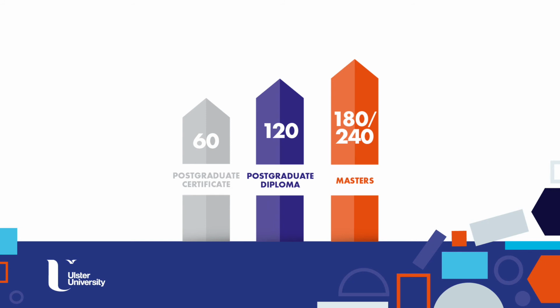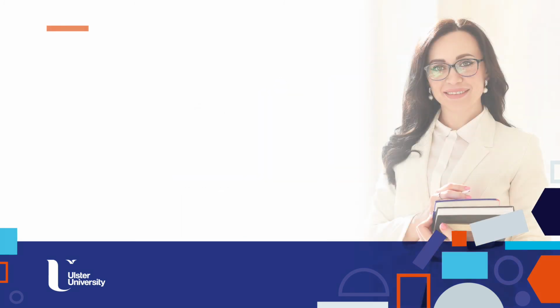Alternatively, you may decide that you want to progress directly to a master's. A master's programme will add specialist skills and expertise and can provide a pathway to further study, including a doctorate. A master's programme is typically 180 credit points and includes a dissertation where you can demonstrate your skills and knowledge. Some master's programmes, like Masters of Fine Arts and Masters of Architecture, are 240 credit points. We offer a range of master's programmes that can be taken on a full-time or part-time basis, with online options also available. A standard master's programme on a full-time basis will take you a year to complete.